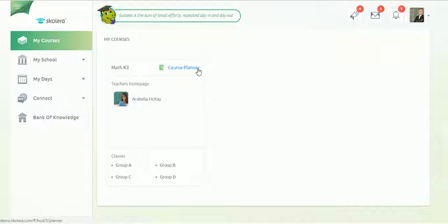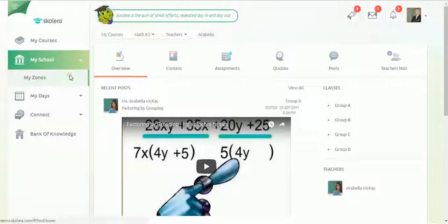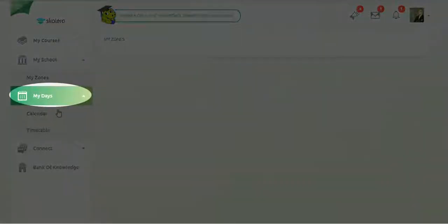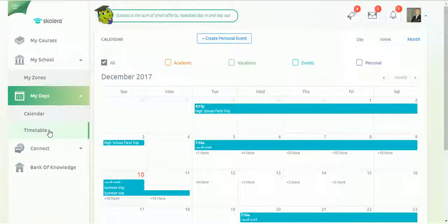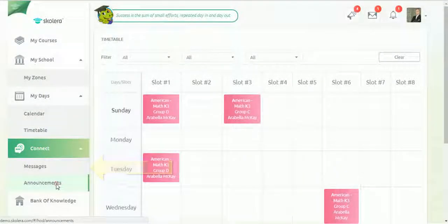Upon login, the interface opens up to My Courses, which provides the head of the department with access to the course planner and a viewing access to the teacher's interface. Under the My School drop-down menu, the head of the department can access My Zones. The My Days menu features a calendar and a timetable. The head of the department also has messages and announcements under the Connect menu.